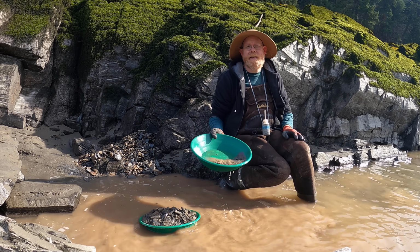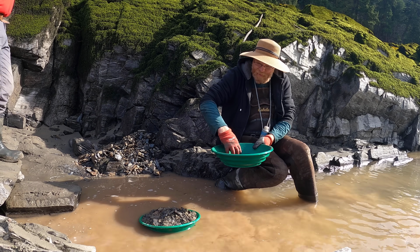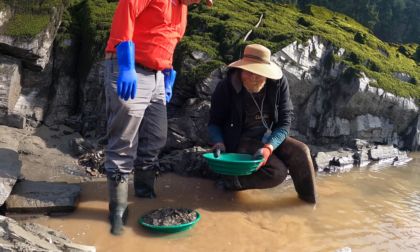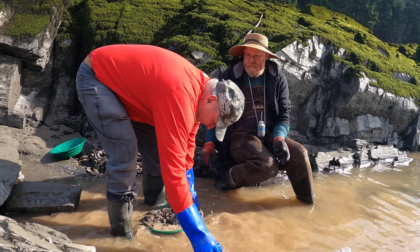I'm doing a lot better than last trip here. I've actually been able to do a lot more before I get tired, though I am getting tired now. Pretty big rocks made it through the vacuum. Lots of garnets, no gold. Where is that gold hiding? One little speck, yeah.